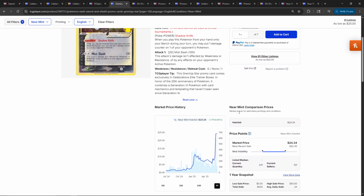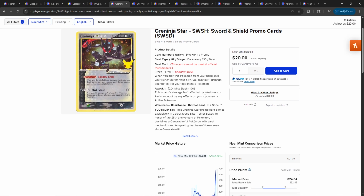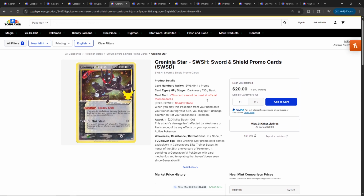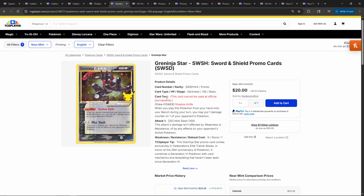Honestly, to give you the clear, honest answer, in my opinion, I don't know why this card skyrocketed, because I'm kind of reading the ability, and it says this card cannot be used at official tournaments. When you place Pokemon from your hand, you may put 1 damage counter on one of your opponent's Pokemon. I don't know why. Oh, okay, I know why. I'm slow right now. But yeah, I really don't know why, because we don't really have a Greninja. We did have the Twilight Masquerade one, but not recently. So I don't know why this skyrocketed, to be honest.